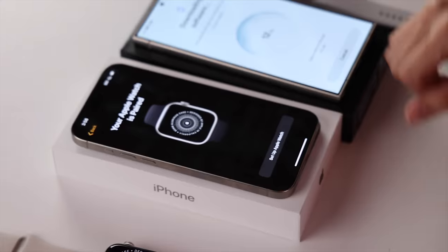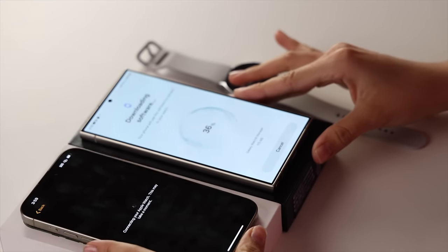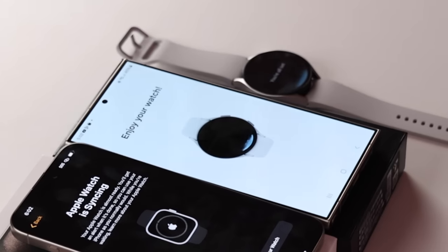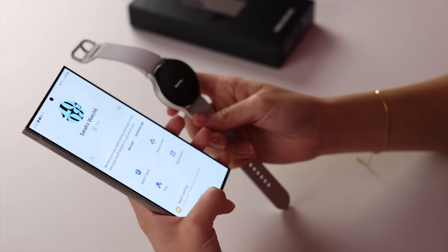See, look how much quicker that was. Your Apple Watch is paired. Why does it need to download software? Call me impatient if you want, but I'm impatient. Honestly, this is gonna be the telltale sign. Whichever one finished first wins. The Samsung actually beat the Apple. So the watch is now paired.